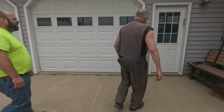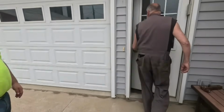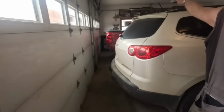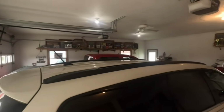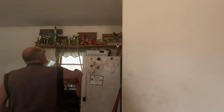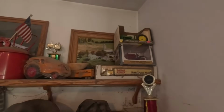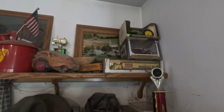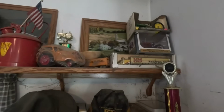Mind my junk in here, but I'll show you some of the trophies. Collections of toy tractors around there, which all need cleaning. Here's a bunch of my trophies, there's probably 25, 30 in there. I like the pictures though. Okay, and I got a couple of special farm pictures.